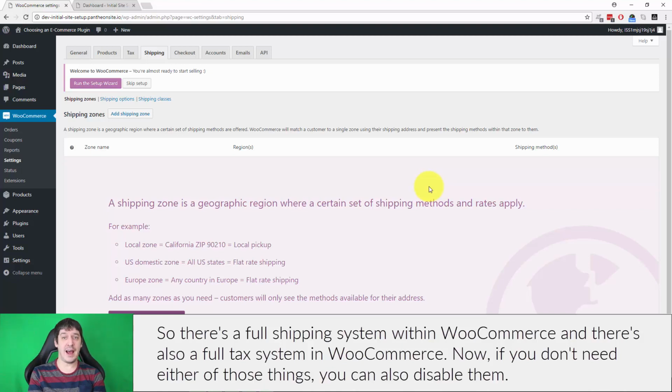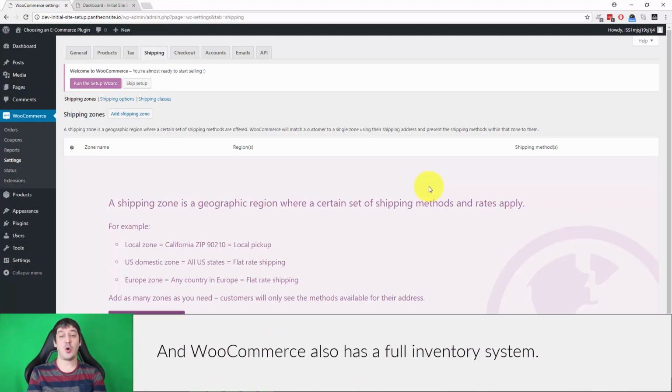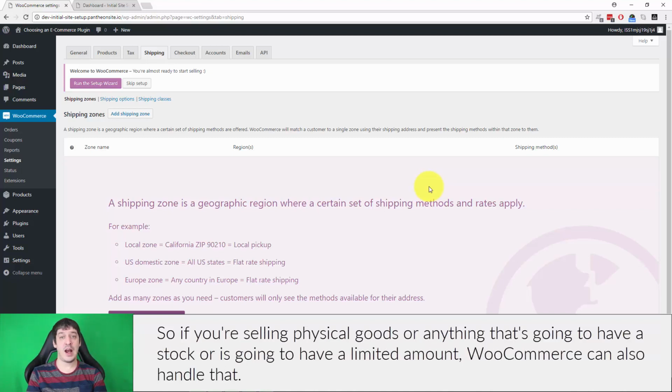Now, if you don't need either of those things, you can also disable them. So if you're selling, for example, digital products only, and you don't need to charge tax on those products, you can completely disable the tax system and the shipping system. And WooCommerce also has a full inventory system. So if you're selling physical goods or anything that's going to have a stock or is going to have a limited amount, WooCommerce can also handle that.